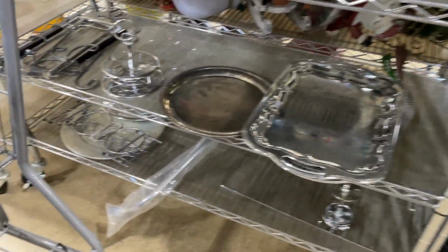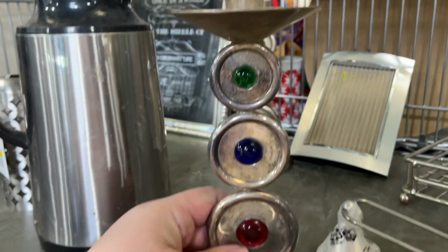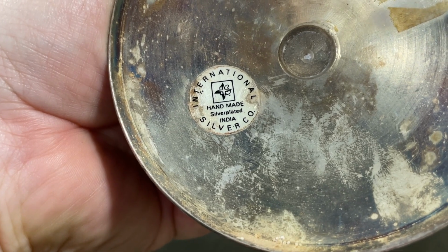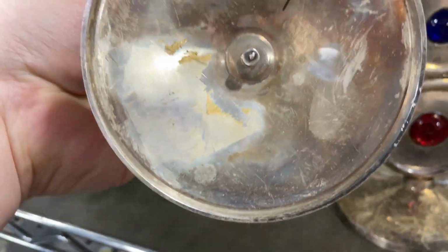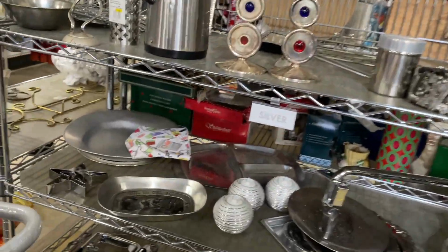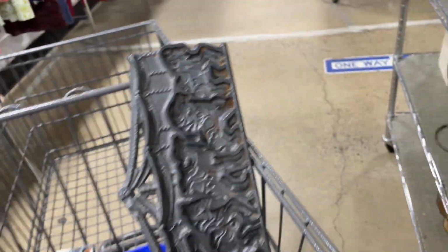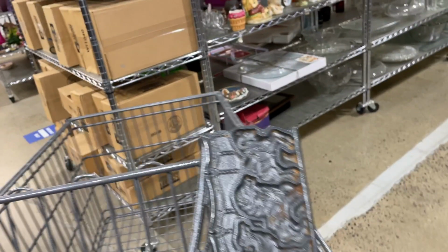All right, around the corner, checking out the rest of the silver stuff. I liked these. These are made by International Silver Co. They're just silver plated. They look in horrible condition, but the shape of them and those little jewels in there were kind of cool. I wish they were in better condition. Just not a lot of value on the shelves today. There were a couple of brass things here, and I kind of went by them because I had seen them prior, and they were overpriced.